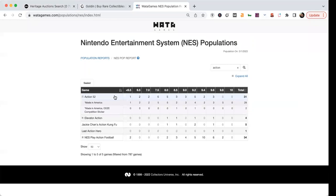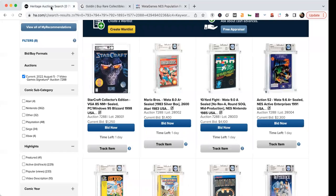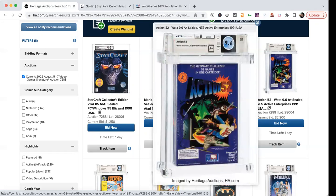Would it be the Made in America Ooze competition sticker? I don't even think it's... Maybe it's not notated on it. They haven't graded one, is what it is. Wow. Yeah, got it. But this is WATA. Oh, so wait a second. They haven't updated the grading. The suggested retail, yeah. Sure, I get it. It's first print, but like no, that's a second print. I'm sorry, it is second. Okay. The first print does not have the suggested retail price.